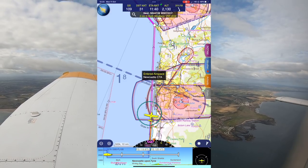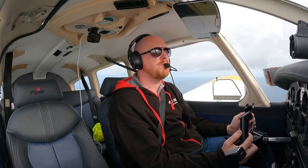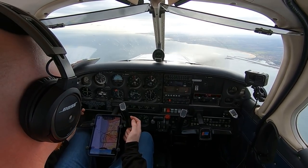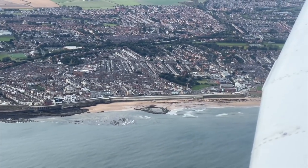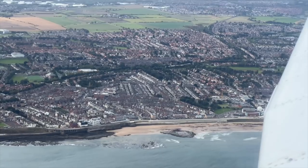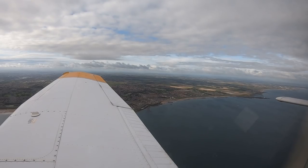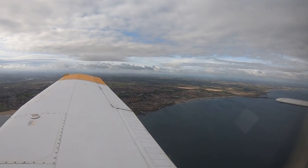I entered Newcastle CTA. Wait for him to give us a radar service. And oh look, there's Tynemouth down there. Rach likes Tynemouth. I like Tynemouth, actually. It's a lovely little town. There's Newcastle over there, right over there in the distance.